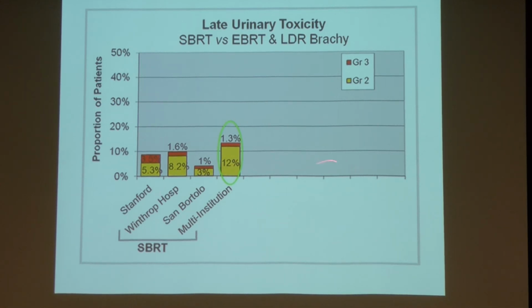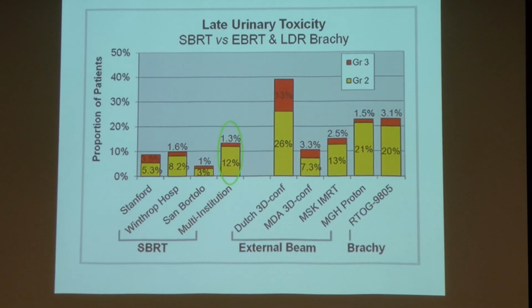But if we compare, these are the Cyberknife series. This is my series, where we dose escalated, gave brachytherapy-like doses. But if we compare that, this is old-fashioned, inaccurate external beam. Here's IMRT results. Here's protons here, and this is brachytherapy. So we did at least as well as the best external beam patients. We did better than brachytherapy in terms of late urinary problems, which is kind of what we had predicted.